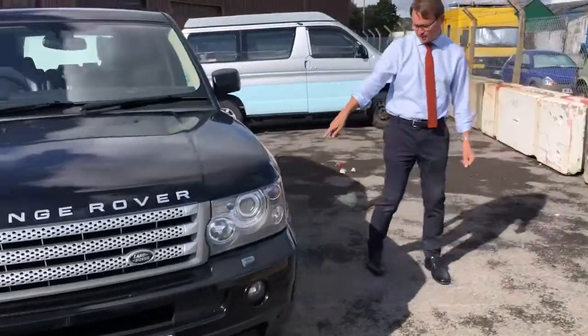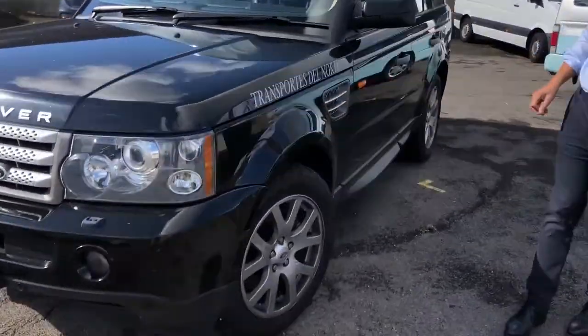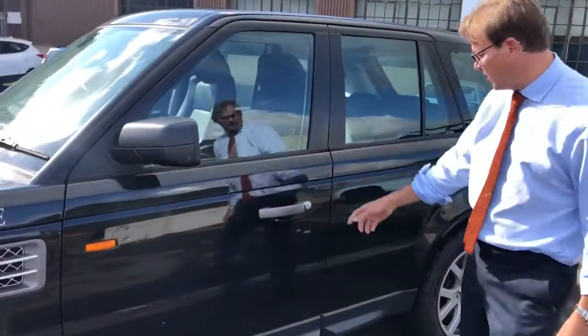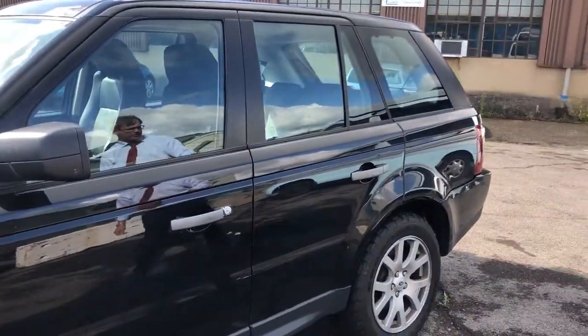Chunky Wrangler wheels on it. Missing at this stage the cover for the emergency key. We'll see if we can find it, but assume it's not there.